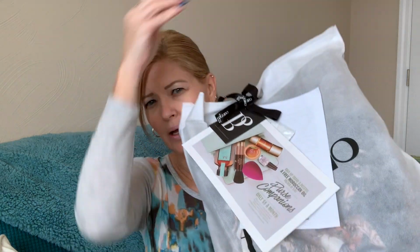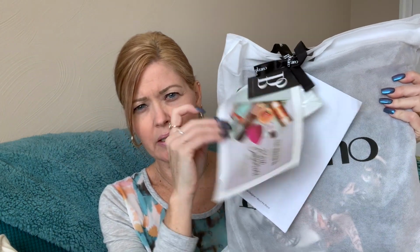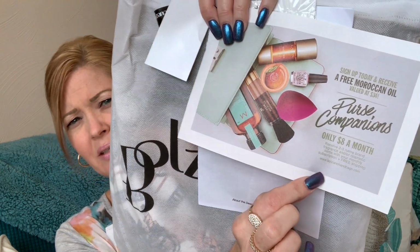So let's check this out. Here's what it looks like. This looks very nice. There's the little Bolzano signature logo there. So, what does it say here? Sign up today and receive a free Moroccan Oil valued at $34, only $8 a month. Receive 2 to 3 name brand fragrance and/or cosmetic items with your monthly subscription, plus free shipping at bolzanohandbags.com. That's what this little insert says.